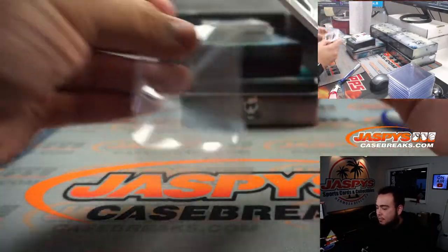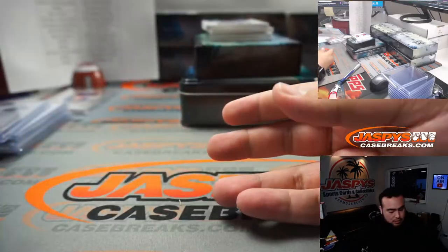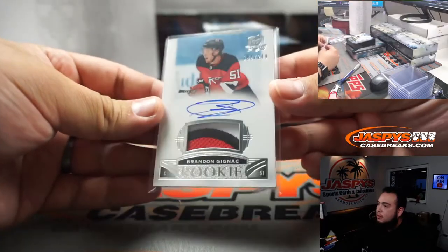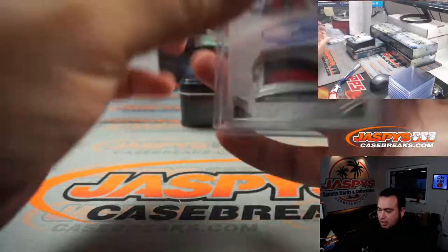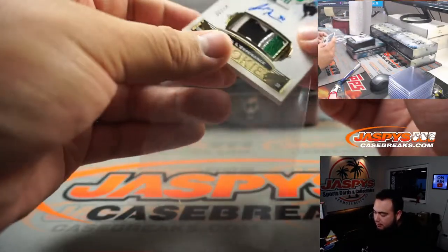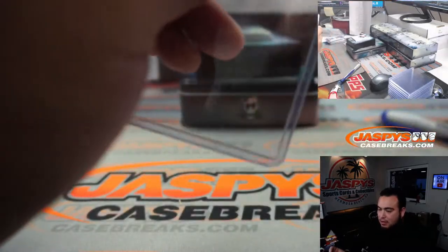Alrighty. We got Eric Staal to 249. That is part of the RMB. Spot one going to Don. We got a 249 for the Devils. 144 to 249. Nice three-color patch. That is going to Steve. We got a gold out of 24. Nice three-color, four-color patch, maybe? Joel L'Esperance. 6 out of 24 for the Dallas Stars going to Hofstep.